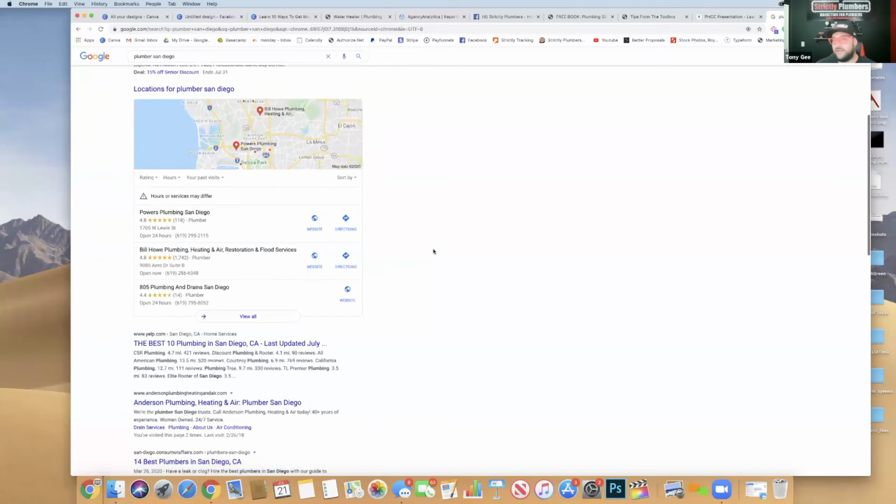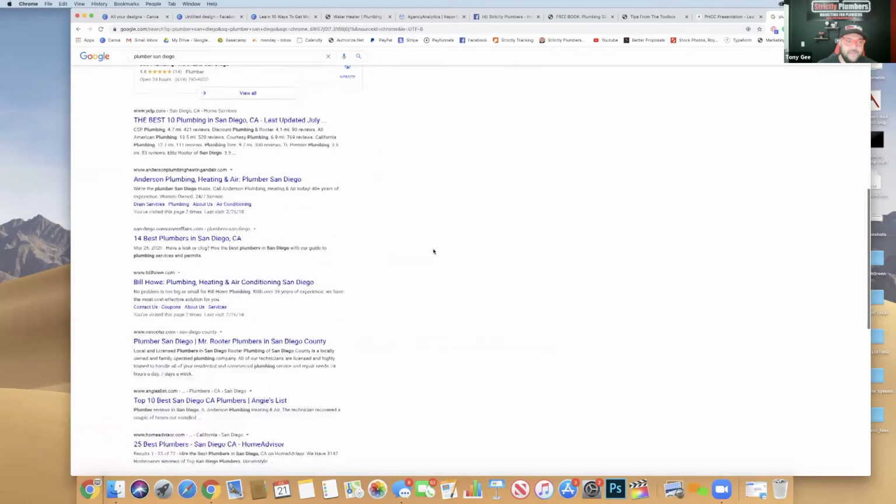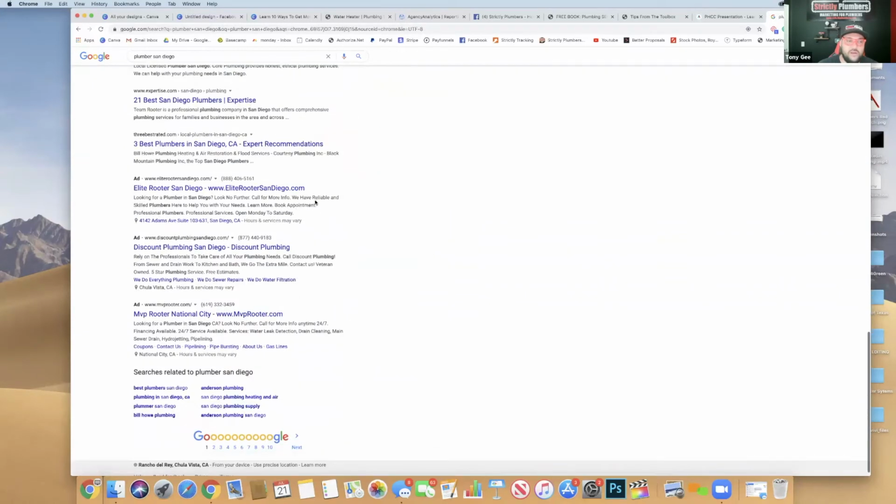Keep that in mind. It's not always apples to apples, okay? If you scroll down on the first page of Google here, you'll see more ads down towards the bottom. This is very normal. There are usually ads down the bottom.